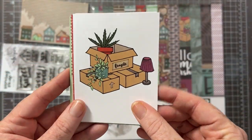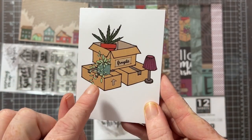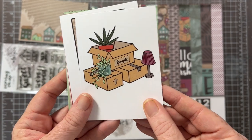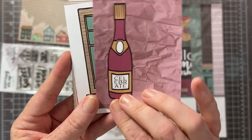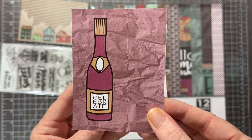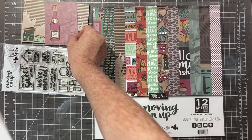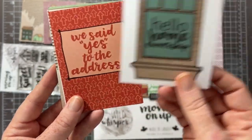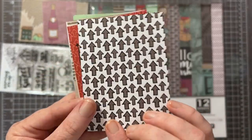Okay, so the 3x4 cards. This one has these little succulents and the little lamp in the boxes. This one says celebrate and has a wine bottle. That could be used for a lot of things. This one says hello home ownership. Oh, I could journal about home ownership all day.